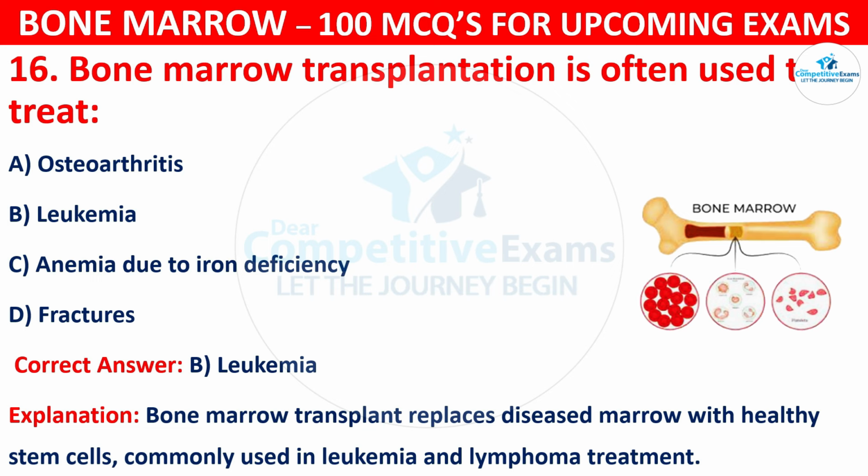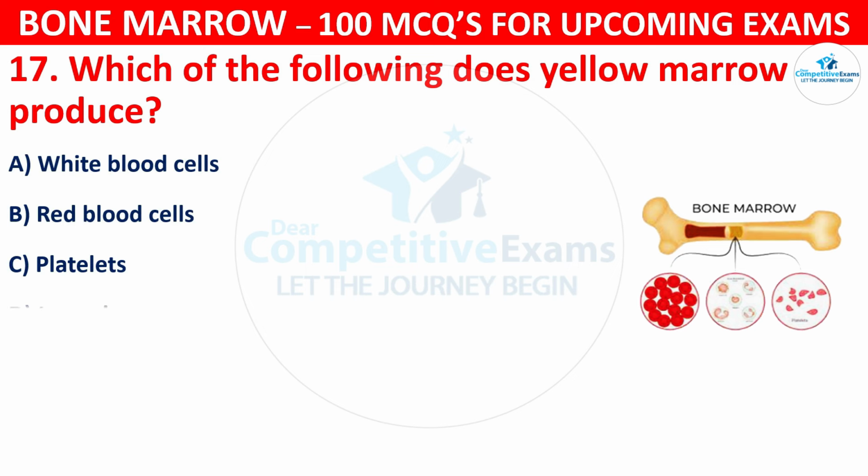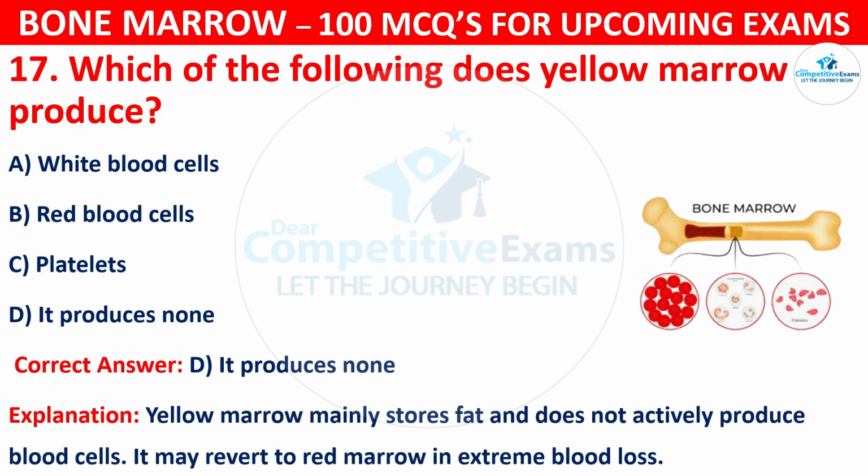Question number 17. Which of the following does yellow marrow not produce? Your options are white blood cells, red blood cells, platelets, or it produces none. The correct answer is D, that is, it produces none. Yellow marrow mainly stores fat and does not actively produce blood cells. It may revert to red marrow in extreme blood loss.